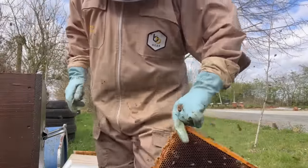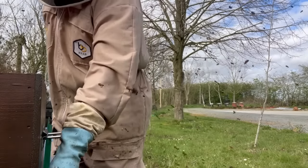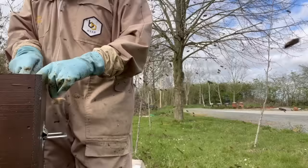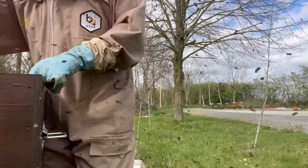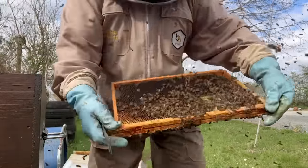There's a lot of dead bees in the bottom still, so I'm going to take the opportunity to brush most of those out while I can to get them out of the way. I'll show you them in a minute. But I just want to see how these frames are doing. They're a little bit light, these frames, but look at that brood.